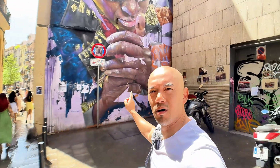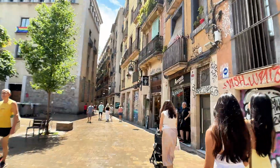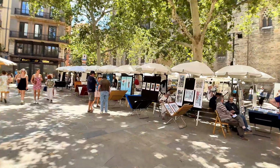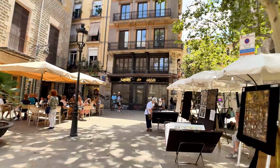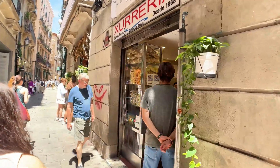Check out some of the cool artwork murals. Now, whether or not you have a sweet tooth, if you're visiting Barcelona, then you should definitely try some of their famous churros, which are available from a variety of shops scattered throughout this city.